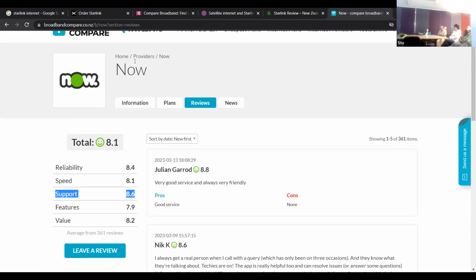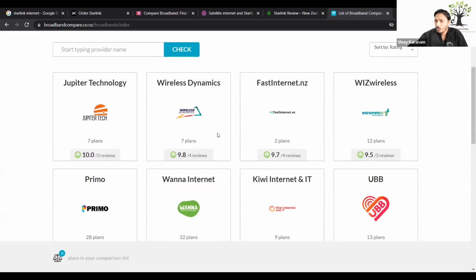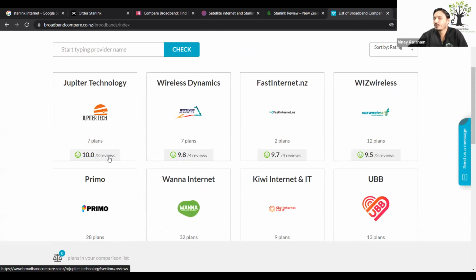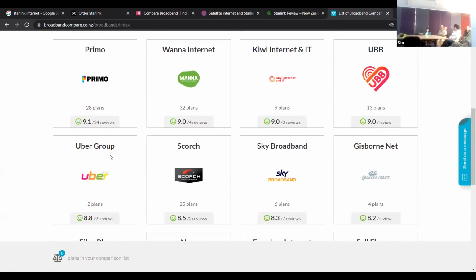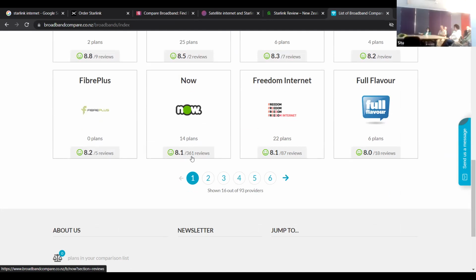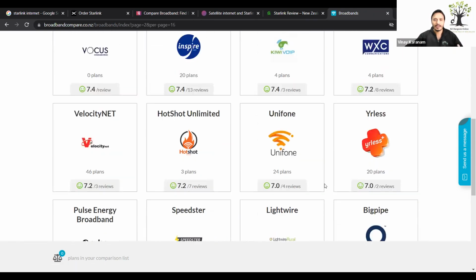So there are plenty of service providers who probably can provide at lesser cost, but don't go by the 10 and 9.8 reviews, because only 3 reviews have been made. They may not be very reliable. You don't have a very large range of statistics to take. Whereas Now is reviewed by 361 people, which is a range of customers who can be happy, unhappy, and all kinds of people. So that way you get a genuinely good review.